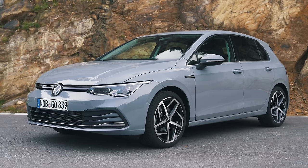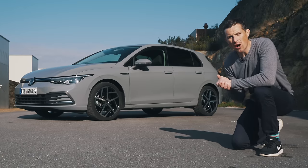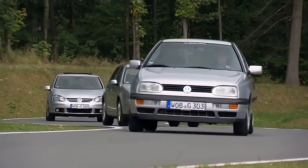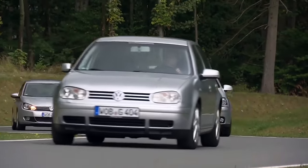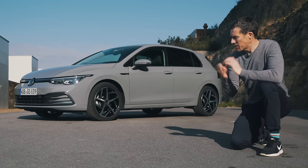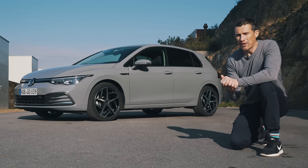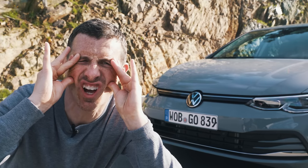This is the new Volkswagen Golf, and it's a very important car this. You see, Volkswagen has been selling the Golf for 45 years, and during that time they've shifted 35 million of them. So it's vital I give this a thorough reviewing. And to do that, I'm gonna talk you around the exterior design. What have they done to my face?